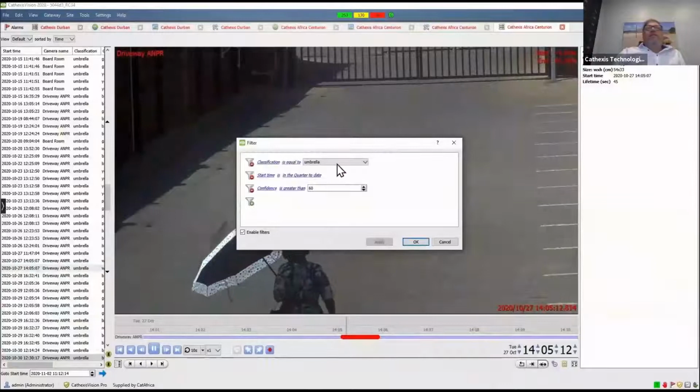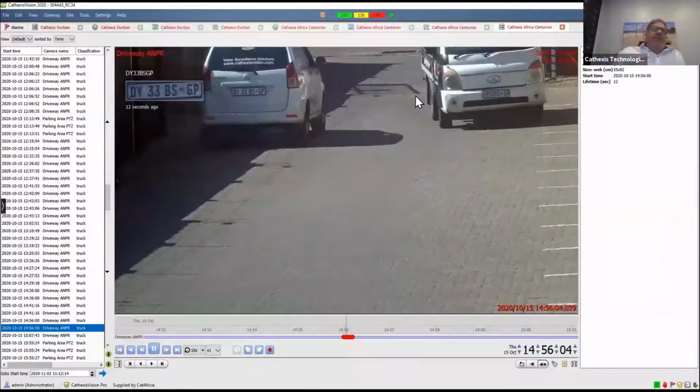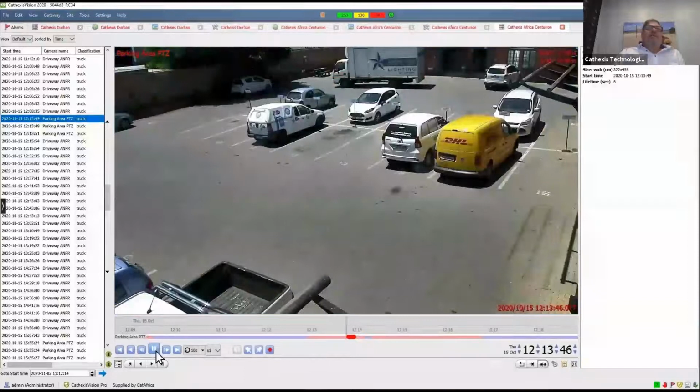Right, let's go and look for trucks. Go and find trucks. Now it should find trucks. Let's have a look. And you can see a whole list of trucks. This is for the quarter to date, so there's a lot of transactions. And there's another truck.